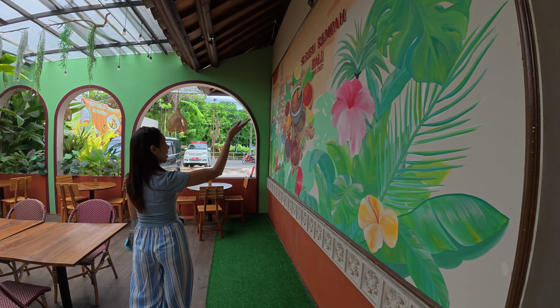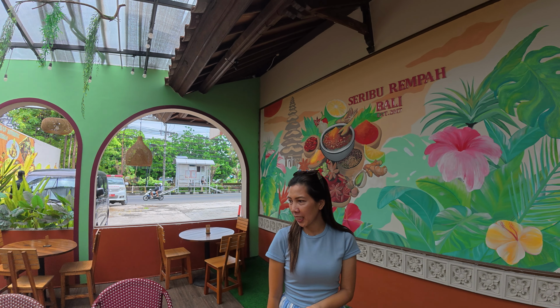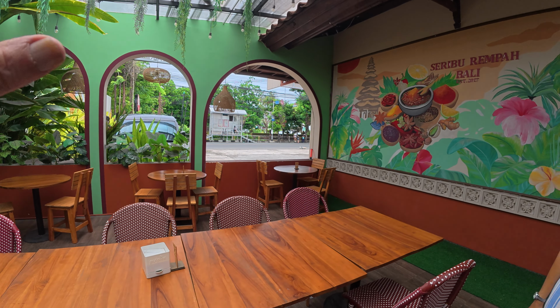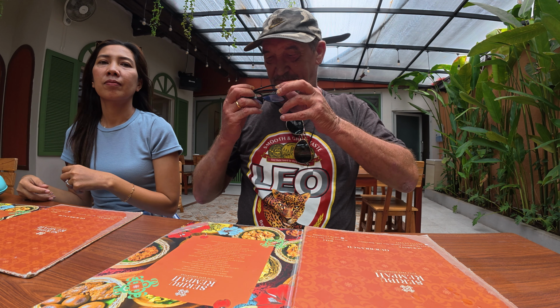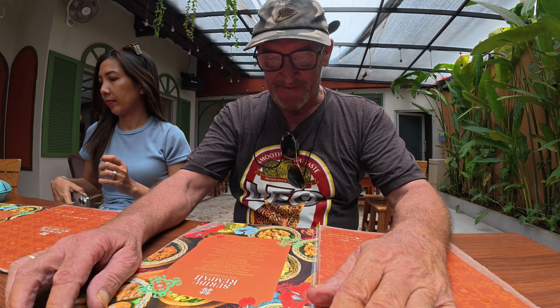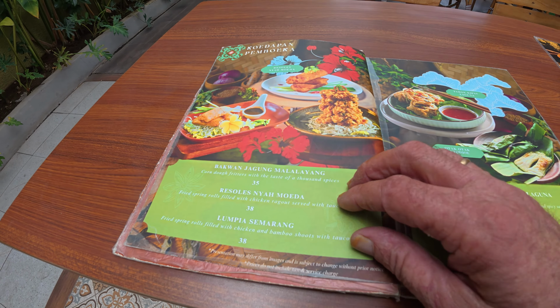All right, Seribu Rempah, 1,000 spices. It's very nice out here. It's a nice little breeze actually coming in off the road. I actually brought my reading glasses for once. Most of the time when I get to restaurants and warungs, I can't read the menu, the print's too small. Anyway, we'll just check out the menu.